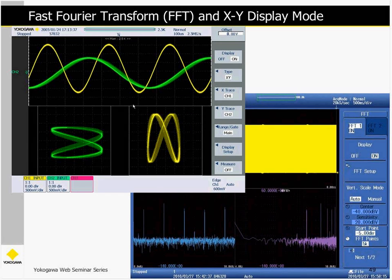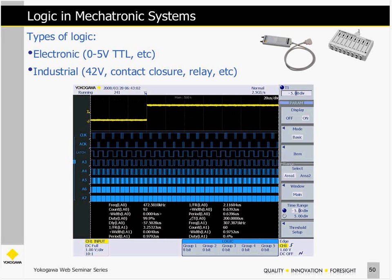Advanced calculations like XY display mode and fast Fourier transforms. These are all oscilloscope type functions that are actually pretty useful for mechatronics type of applications. Looking at the frequency domain response of an accelerometer is very useful. Vibration and looking for resonance and looking for frequency spikes is very important in mechanical systems.